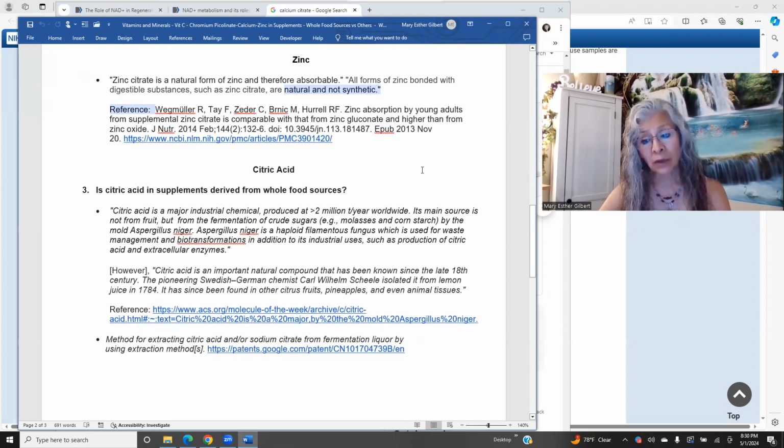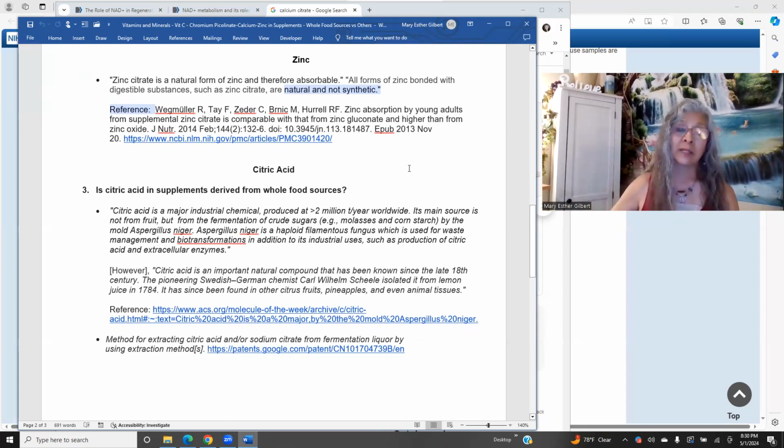Okay, the final thing I wanted to go over is the citric acid. Is citric acid in supplements derived from whole food sources? Yes and no. There's an industrial chemical process that's used to isolate it. Citric acid is a major industrial chemical produced at greater than 2 million tons per year worldwide. Its main source is not from fruit, but from the fermentation of crude sugars, like molasses and cornstarch, by the mold Aspergillus niger. Now, Aspergillus niger mold is a haploid filamentous fungus, which is used for waste management and biotransformations in addition to its industrial uses, such as production of citric acid and extracellular enzymes.